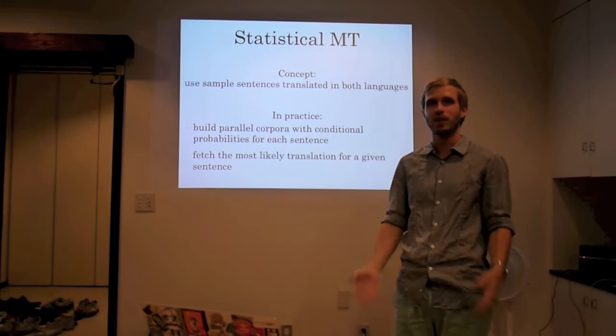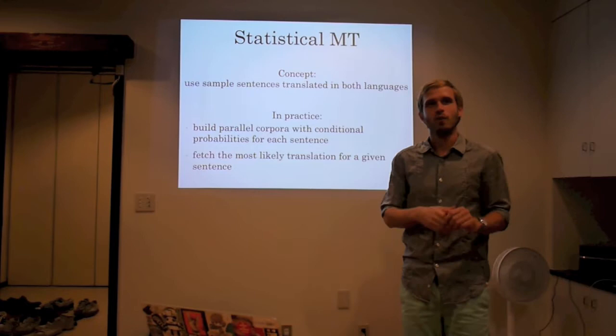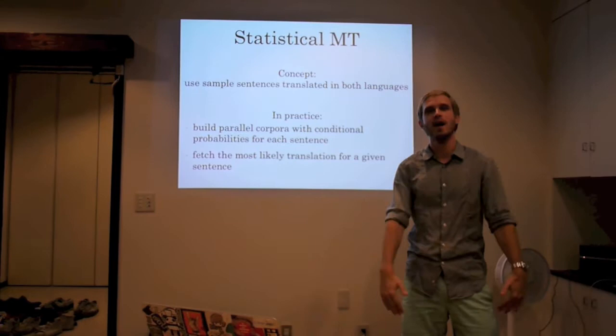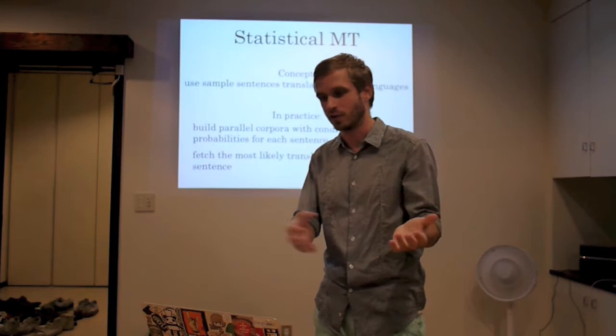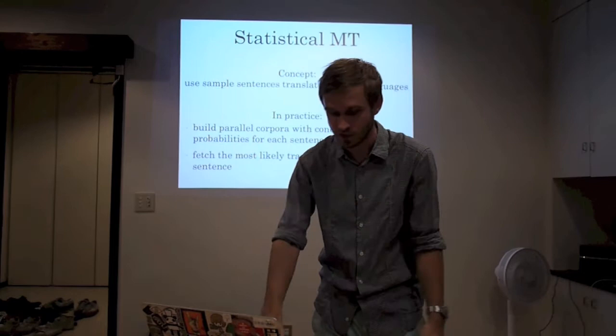build what's called parallel corpora, where you have examples, like in English you say this, in Japanese you say that, and the more you have, the better the results, because you can build probabilities and say, oh, I've seen that word before, I've seen that sentence before, and then you can just parse it, fetch it, and that's it, you're done. And that's basically how all the translation systems work right now, even Google Translate.